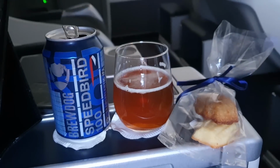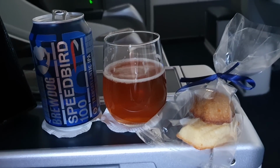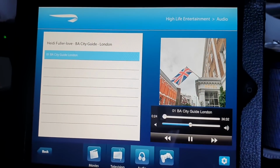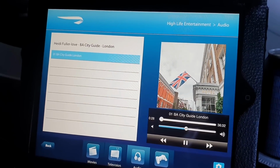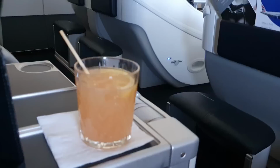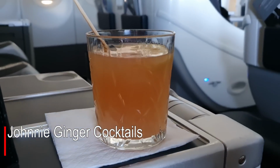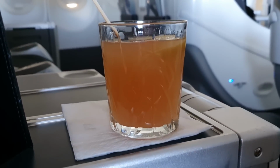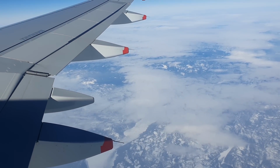Next I moved on to the other champagne on the wine list, this time the rosé, to celebrate passing into American airspace. All too soon we were descending towards New York JFK Airport, or Idlewild as I still like to bemuse the crew by calling it, which called for yet another cocktail, Johnny Ginger this time. Amazing, they were going down very nicely, and very quickly. And down there, that's Newfoundland. Just time for another couple of bottles of wine, and then we were landing.